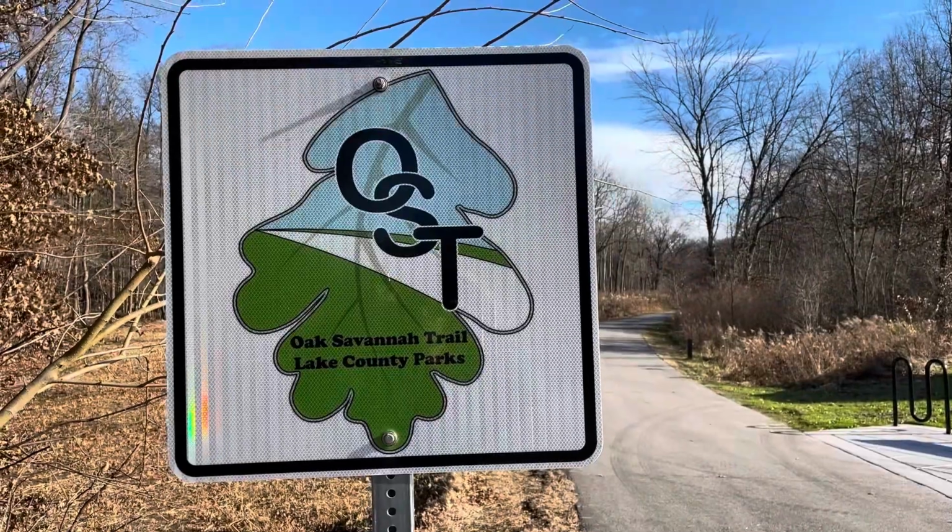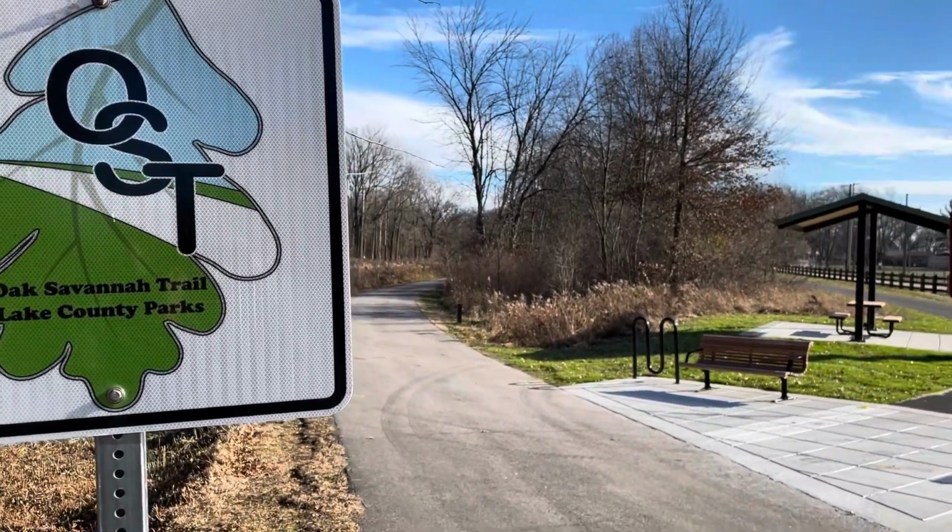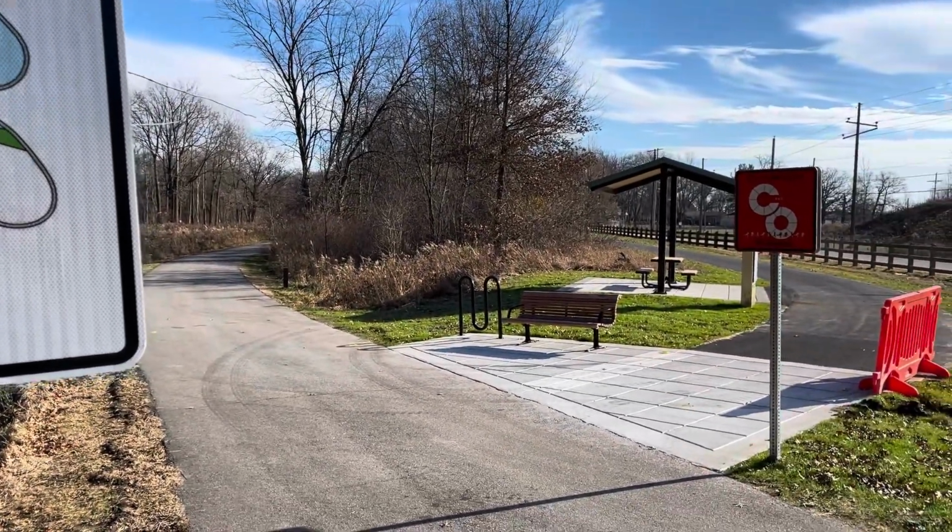Well, I'm really excited right now. We are around Oak Ridge Prairie Park in Griffith. We're near Reeder Road. You know, that's one of my favorite places. And it looks like the new connector to the C&O Trail, which goes through the heart of Merrillville, is open. They've been working on this for a while.